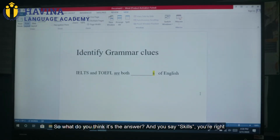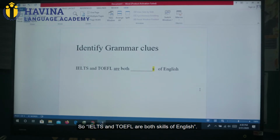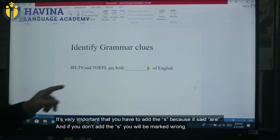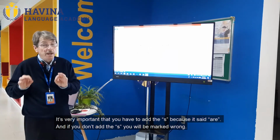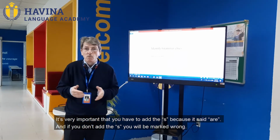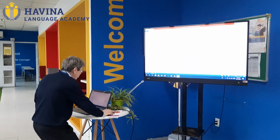And if you said skills, you're right. So IELTS and TOEFL are both skills of English. But it's very important that you add the S because it said R. And if you don't add the S, you will be marked wrong. Okay? So look for the clues that you are given in your questions.